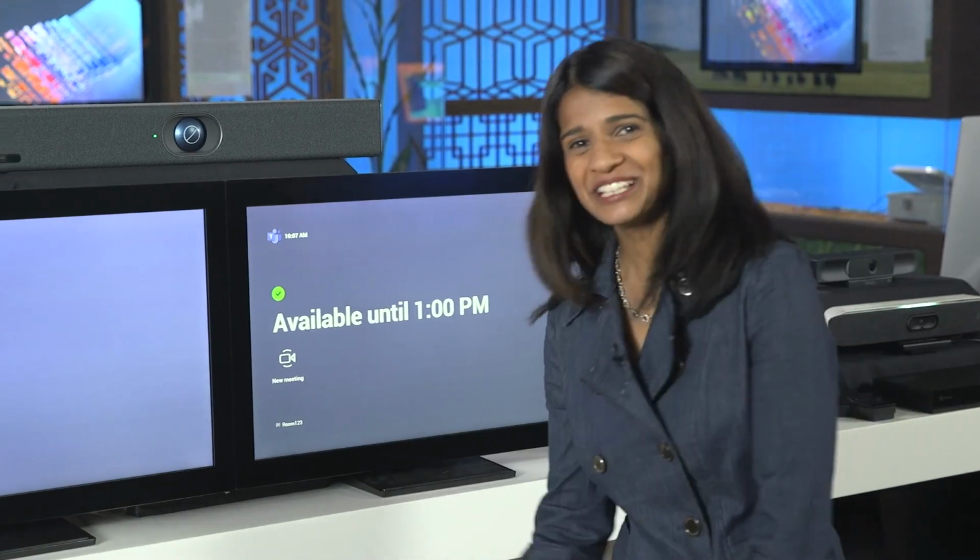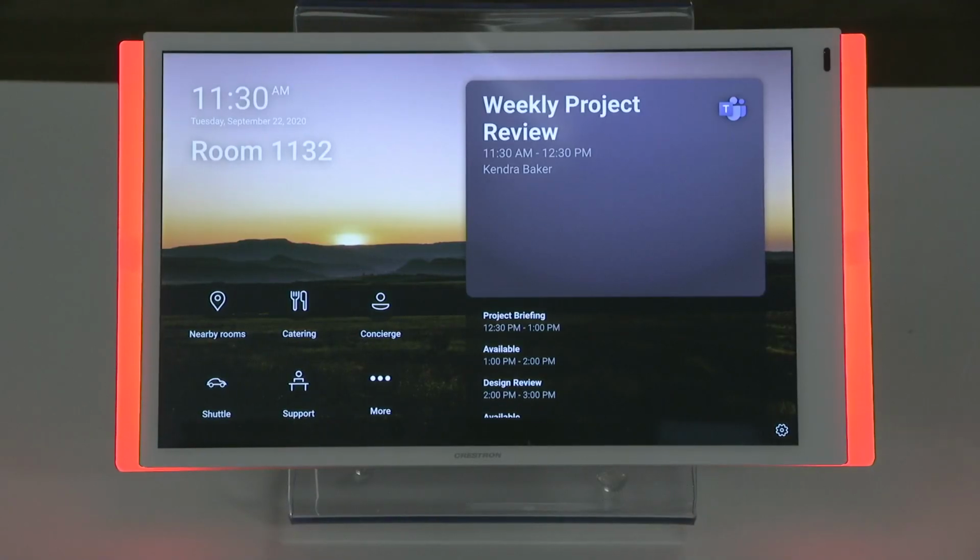And just when you thought that we were finished with our demos, I have one more thing to show you. So let's move over here. Later this year, we'll be launching Microsoft Teams panels.